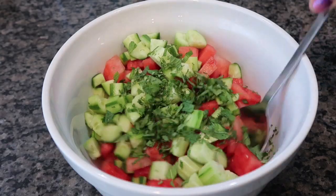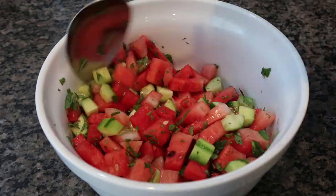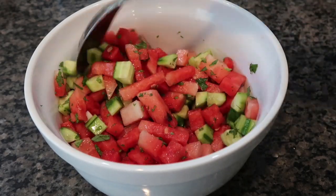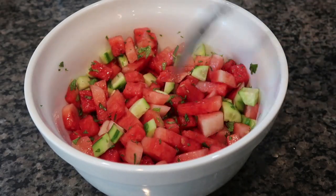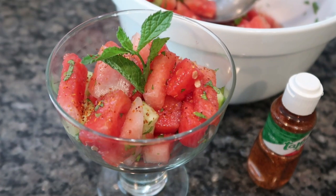Maya said it was a little too minty. I thought she would love this with me, and I figured she'd be the only one, but she said it was a little too minty for her. This was like a watermelon mojito, non-alcoholic, in a bowl. Like, it was just so good.